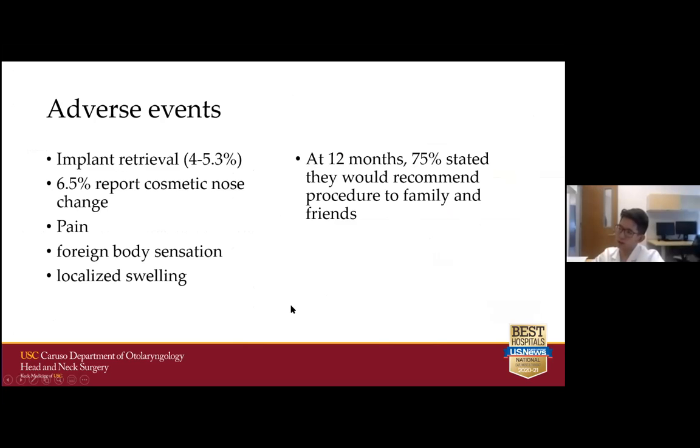So what are some adverse events with this procedure? The papers reported a 4 to 5.3% rate of implant retrieval, meaning that they had to go and take the implant out. And taking the implant out is not that easy. You have to make a small incision and then pull the implant out. I haven't had to do it before, so that's what I've been told. Whether it's very easy or not, I don't have experience doing that. Why people required an implant retrieval is unclear. It could be due to infection, it could be swelling, it could be due to the fact the patient didn't like it. It wasn't documented in the papers that I saw.